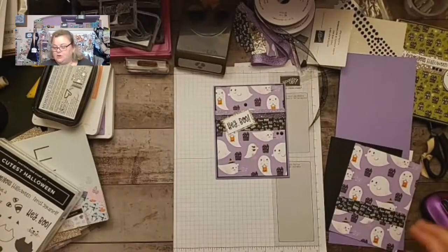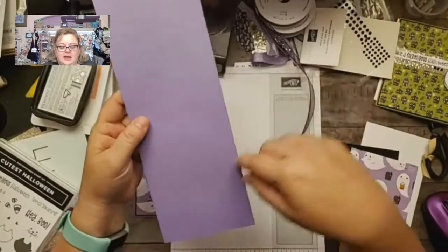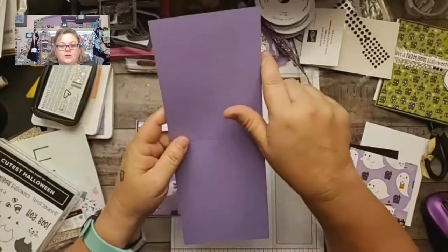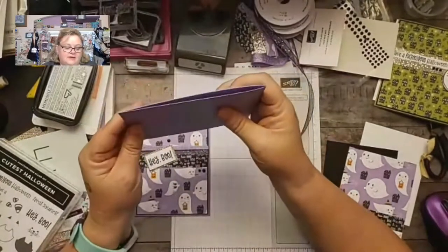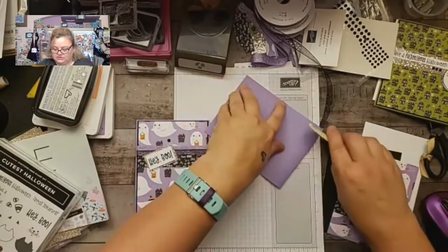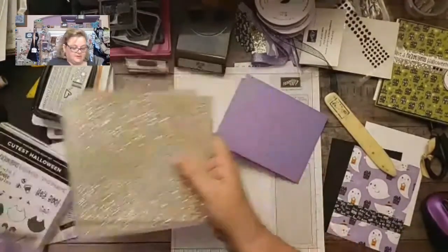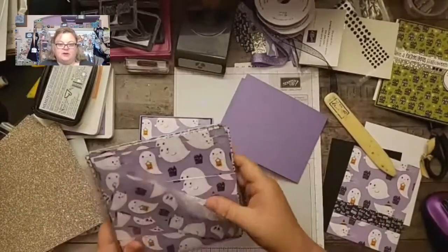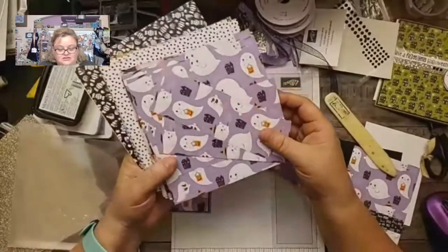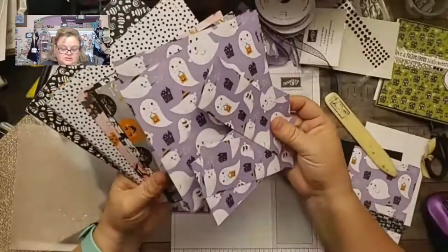Okay. So for this really pretty purple, I've got a piece of Highland Heather. This is our 8.5 by 11, and I've cut it at 4.25, and I've scored it at 5.5. I'm just going to use my own folder. And let me show you this designer series paper. I'm only going to use a piece of this fabulous Bedazzled just behind the sentiment. But this paper is so fabulous. I love the bats, which I'm so excited about using. But I love every sheet. And what I love about this is that you get so many in here, so you feel like you can actually do projects with it.